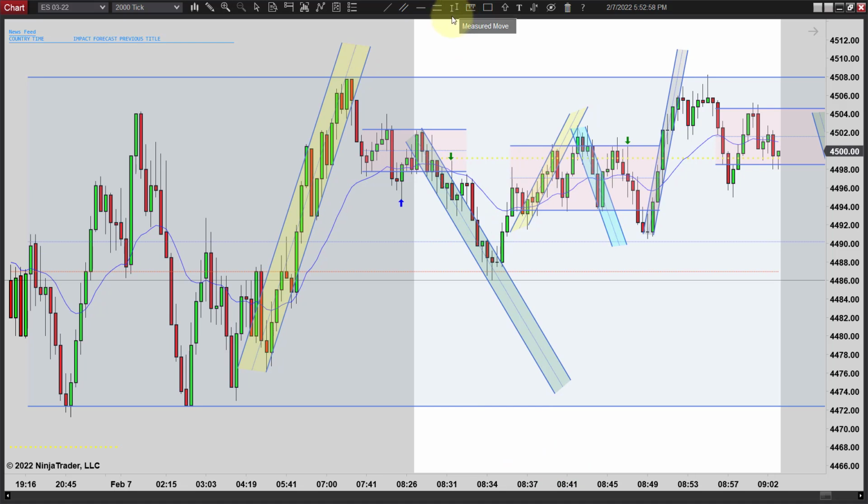Now you pretty much got two legs down. We actually got a little more than two legs there, as you can see. And it bounces. And then, of course, you get a first entry, and you get a second entry here, but that's too congested. And you see what happens. It fails and comes back.